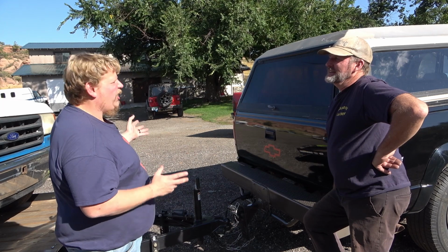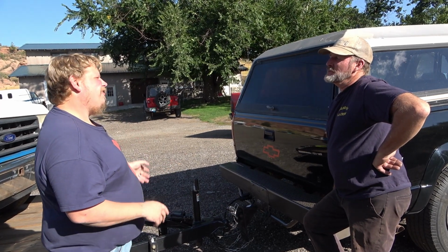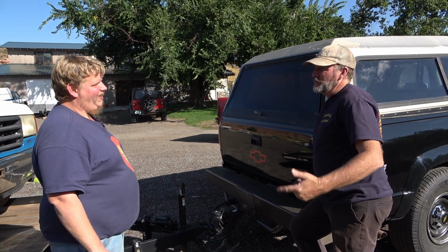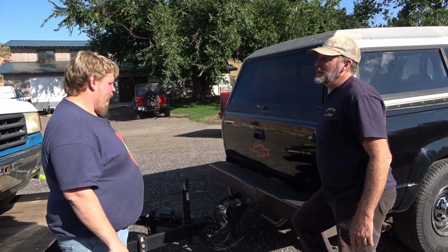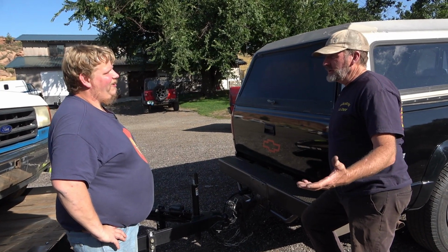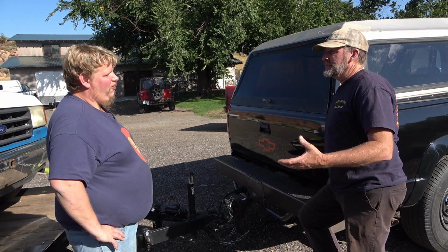So this is the truck I should have gotten in high school. Well, it does make a difference in what drivetrain you get. That's for sure. And we know that the 454 has been around a long time and it does well. And of course the throttle body fuel injection is bulletproof.